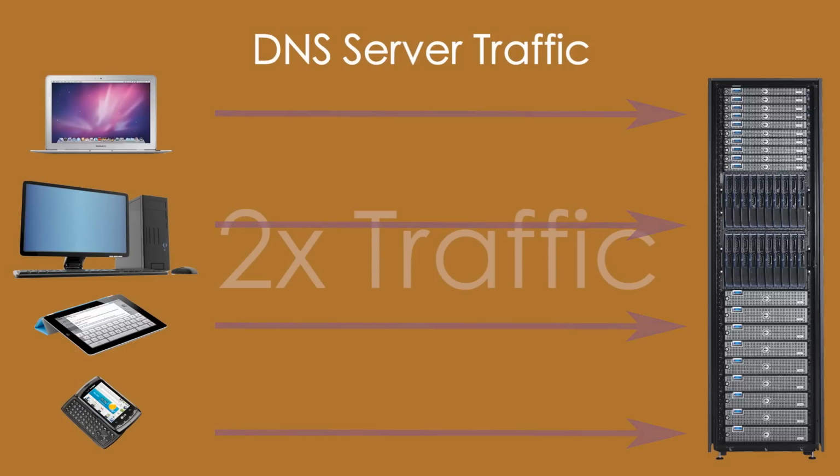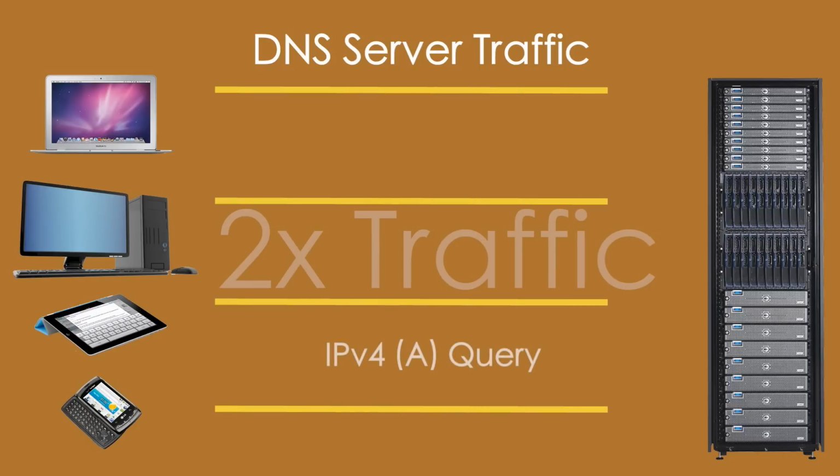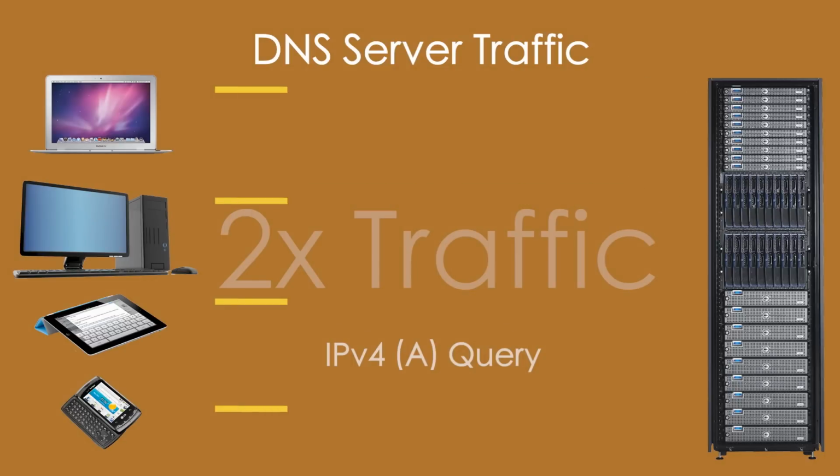If it's not, the operating system will say, okay, there's no quad A record, I also have v4 connectivity. So now I'll make an A record query for the same thing. So this is something carriers really need to think about. If your DNS system is running close to capacity, or maybe even 50% capacity at the moment, it's very easy to double the amount of DNS traffic simply by deploying IPv6.